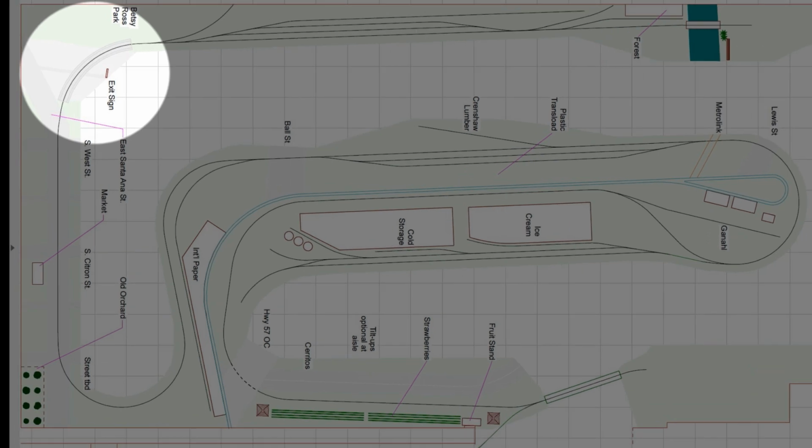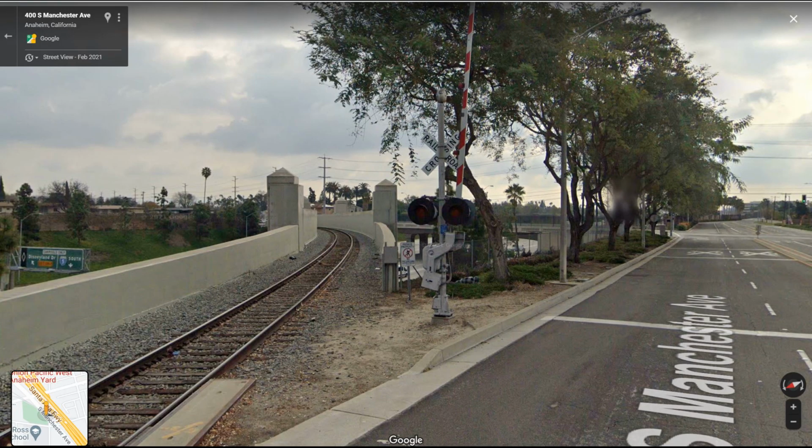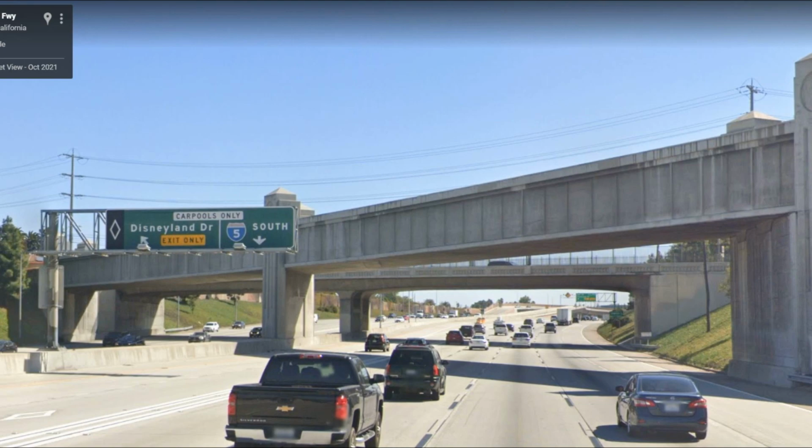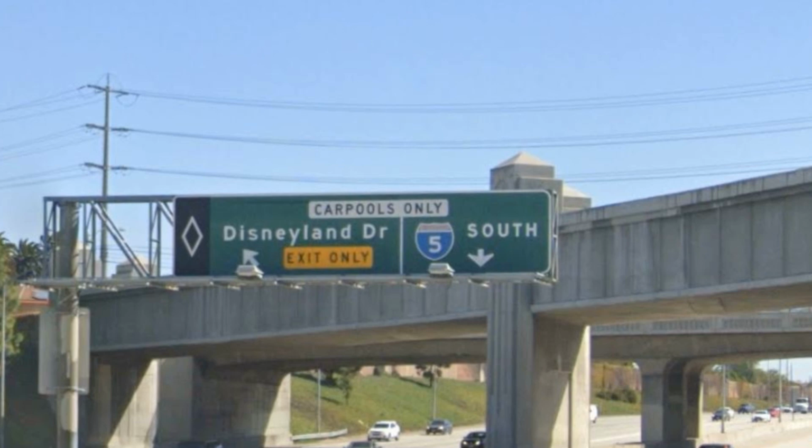So when the local leaves the yard, it's immediately going to cross over the I-5. I think it's like 20 lanes. I'm obviously not going to model 20 lanes of the I-5, but it'll be significant. And also there's a cool Disneyland exit sign right there, which I'm also going to model.